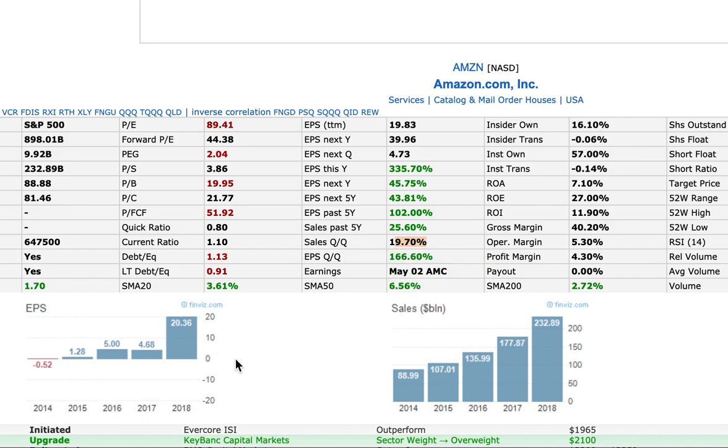The other thing you're looking at is earnings per share, which is how much money they are actually making after all the costs and so on, right? If you look at the earnings numbers, since 2014 it is on a tear, right? It goes from negative 0.52, 1.28, 5, 4.6, and 20.36, right? So a substantial increase in earnings, and a substantial increase in sales.